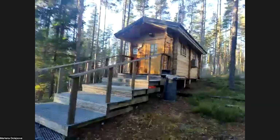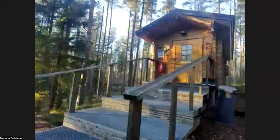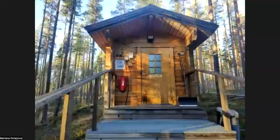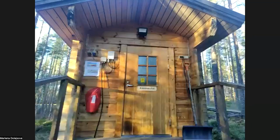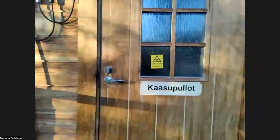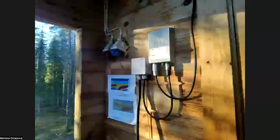That's a little Finnish summer cottage we used as a gas chamber. Lots of the gases they use to measure some things. The bottles are here. It's Marketa showing. And the official entry to the place is marked by this boulder that you can see from my screen.